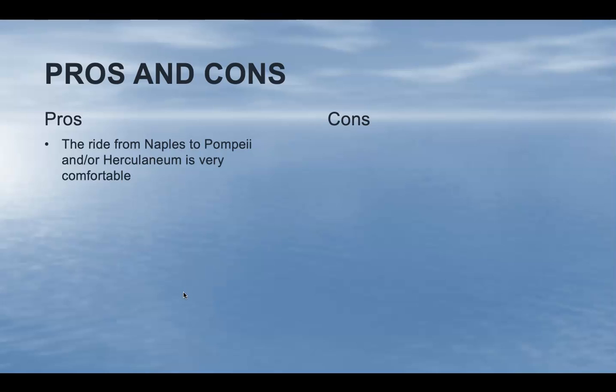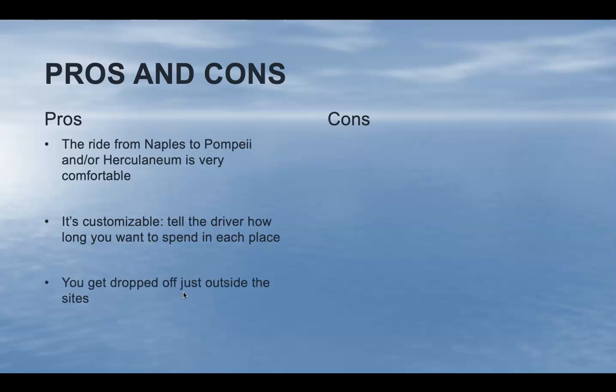The pros, one of the pros is the ride from Naples to Pompeii and or Herculaneum will be very comfortable. You'll get things like air conditioning, your own vehicle, you don't have to worry about driving, and you're going to have a driver for the duration of the day. It is a very highly customizable option, in the sense that you can tell the driver how long you want to spend in each place. If you only want to spend an hour or 2 or even longer, they'll be able to wait for you and bring you back to where you need to go.